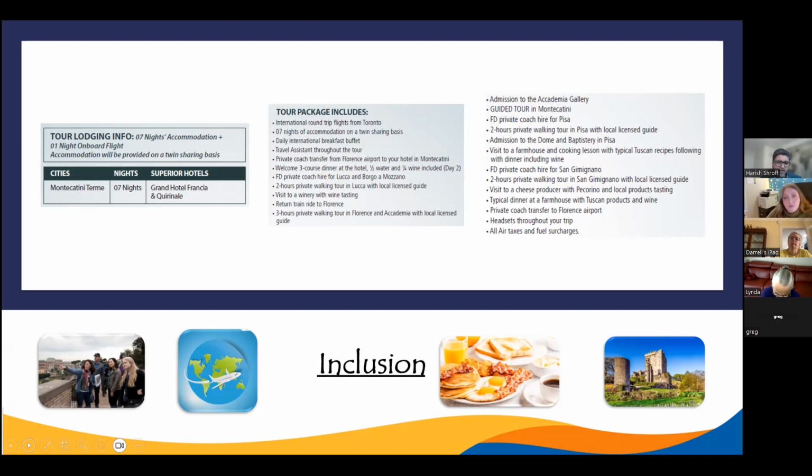I want to highlight that when we do these chamber trips with various groups, there is always a benefit to the members because we are trying to form a group, and everybody on this tour will be only from your area, the invitees from the chamber, which is really a nice way of traveling. It'll be a nice small group. Either you may already know somebody, or you will surely make some good friends while you're there on the tour.